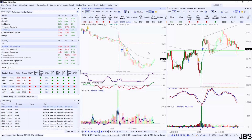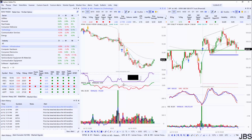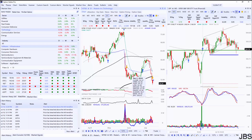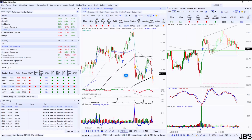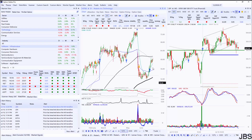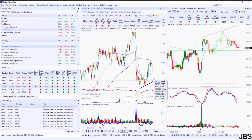So I may enter on an LRSI. Whoops, that's the wrong alert. A bearish LRSI alert on NTNX. The only thing I'm not crazy about on this stock is that you can see it's already made a pretty big move. I would love to have taken it on this failed bounce and started to short that. We got a big move down, big move up. We get some candles over here, some volume starts to come in, and they get the breakdown. So this sort of pullback after the failed bounce is a really nice entry point.